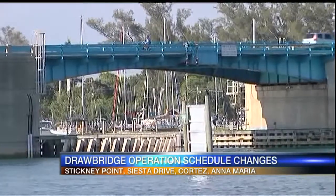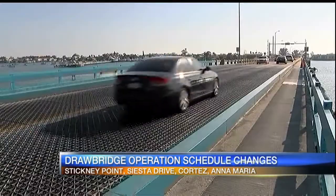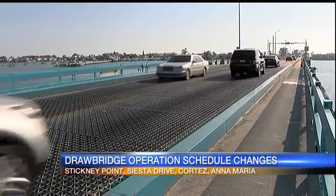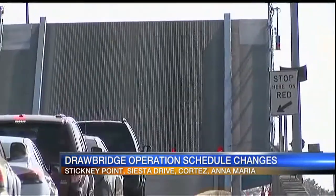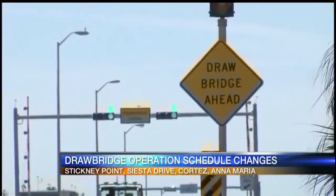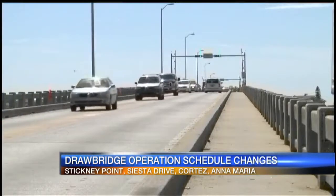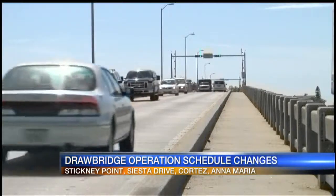The U.S. Coast Guard is modifying the operating schedule of 4 Suncoast bridges. Those bridges include the Stickney Point Drawbridge, the Siesta Drive Drawbridge, Cortez Bridge, and the Anna Maria Bridge. Now, in the past, those bridges would go up 2 times per hour while in season and 3 times during the off-season. But because vehicle traffic is busy year-round now, the decision was made to limit openings to just 2 times an hour.